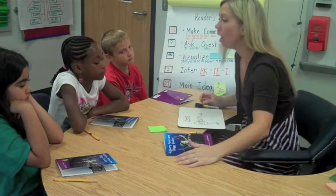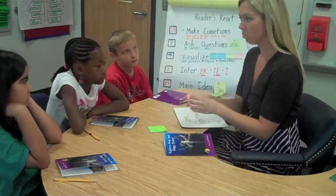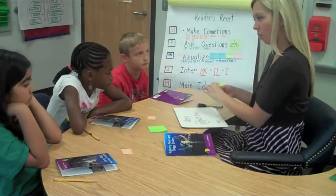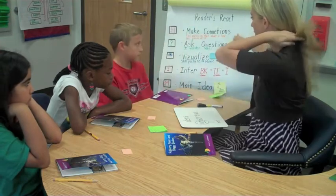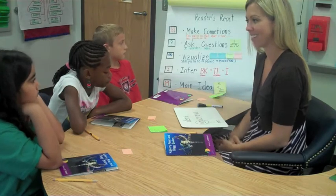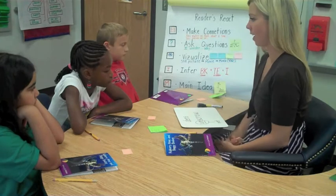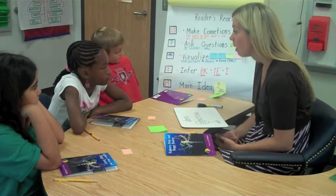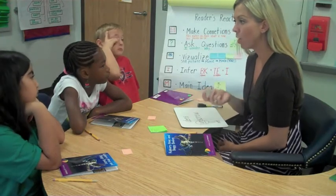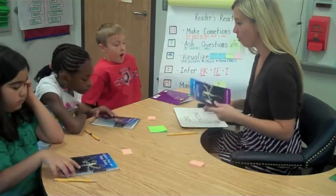Reading today, I'm going to give you some stickies. And do you have to do this? No. And as you're reading, if you have a good question, jot it down. Now, you can use any of these reactions to help you monitor your understanding. You can make inferences. You can jot down the main idea. Use what works best for you. But if you use the question strategy today, we're going to share those questions that you came up with. Okay? All right. Now, are you ready to jump into your reading?